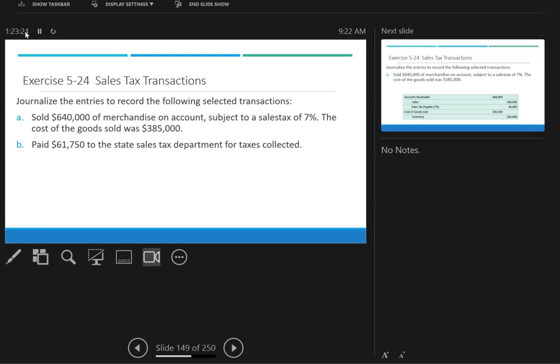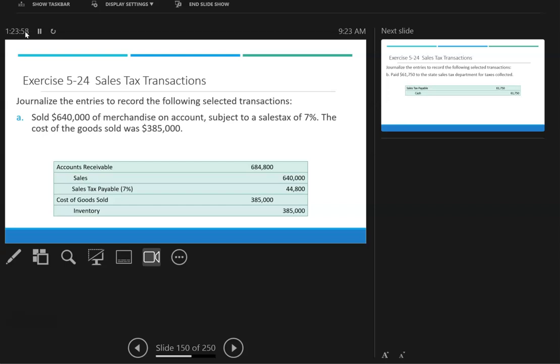Let's talk about sales tax because I kind of skipped over that section. Journalize the entries to record these transactions. We know that sales tax, you will collect the sales tax, but it's a liability because the seller does not keep that. It goes straight to the state. When a company sold $640,000 of merchandise on account, subject to a 7% sales tax, the cost of goods sold is $385,000. Know that the accounts receivable is going to include not just the product, but the sales tax.